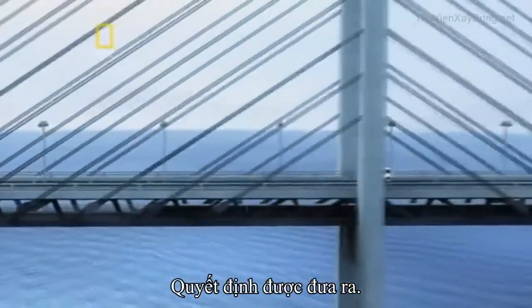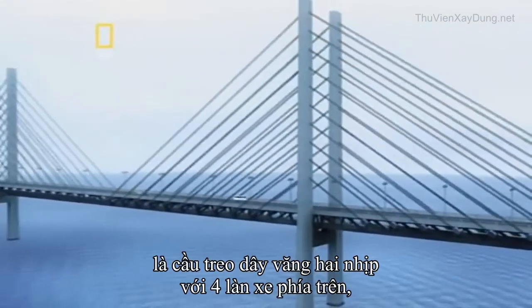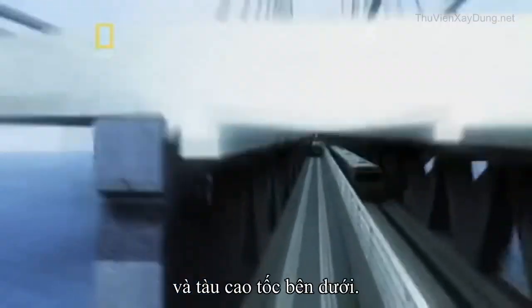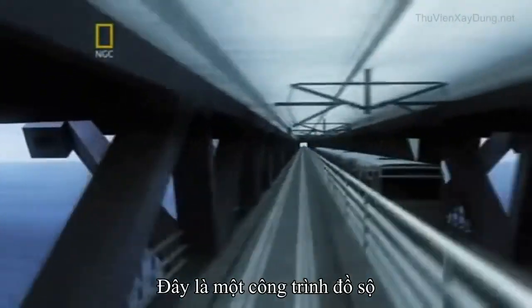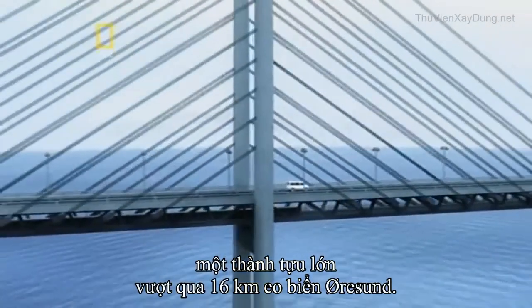The decision was made. The best design to meet all the Öresund's needs was a towering two-level cable-stayed bridge with a four-lane road on top and a high-speed railroad underneath. It would be a monumental structure, the crowning achievement in the 16-kilometer Öresund link.